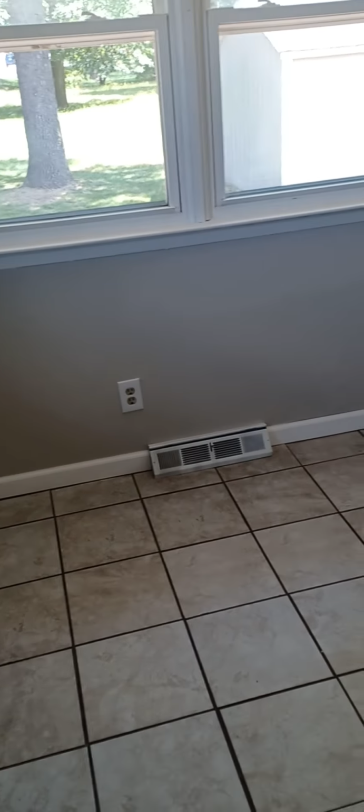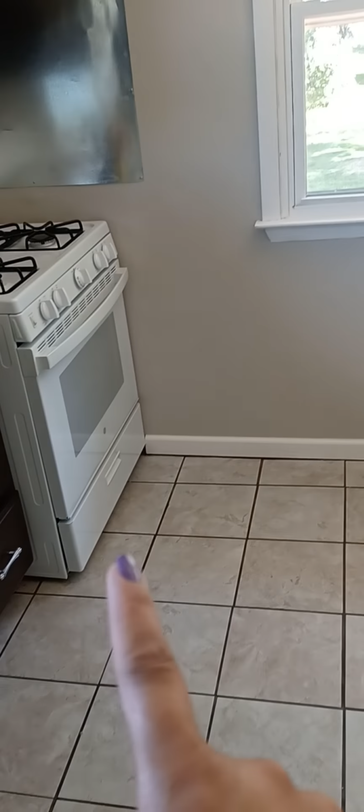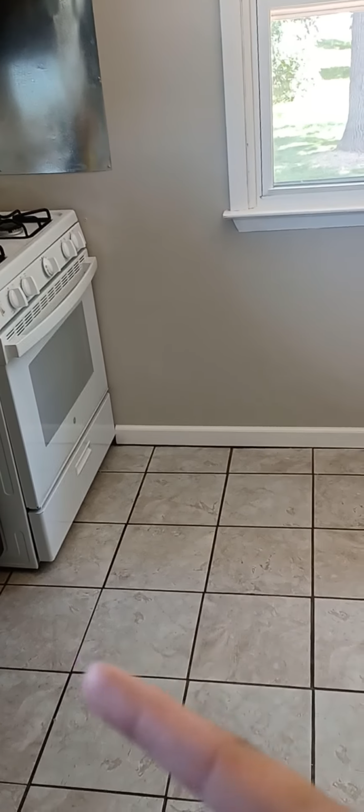So I think I'm gonna put a little table here because we don't have a dining room. I think I'm just gonna put a little kitchen table there or there. I haven't decided because that's kind of close to the stove. So I don't know, we'll see what I decide. But I have a little table that somebody was giving away and I just have to refinish it. And I think that's gonna go there with a few chairs and call it a day.